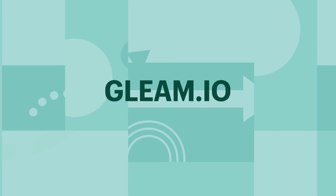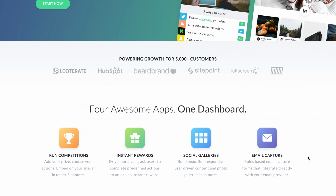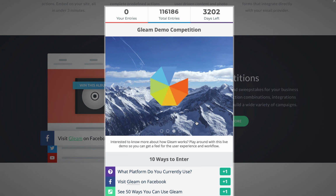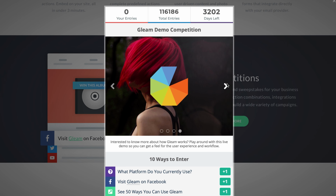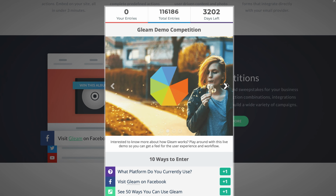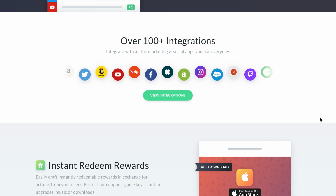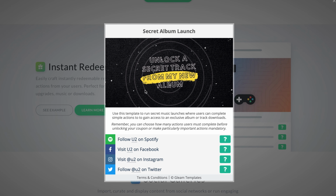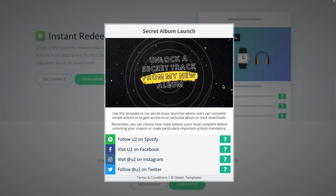Gleam.io. It's widely known that running contests can grow your Instagram account really quickly. And with Gleam, you can run contests, track entries, pick winners, showcase user submissions, and a lot more. This tool is super powerful and it makes entries a lot more seamless than other apps. Seamless entries are going to result in higher conversions and more followers for your brand.